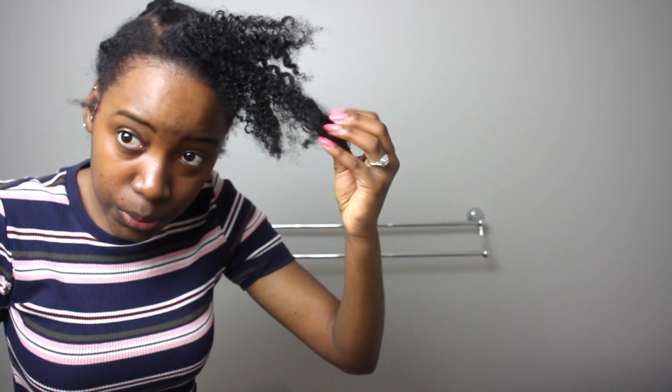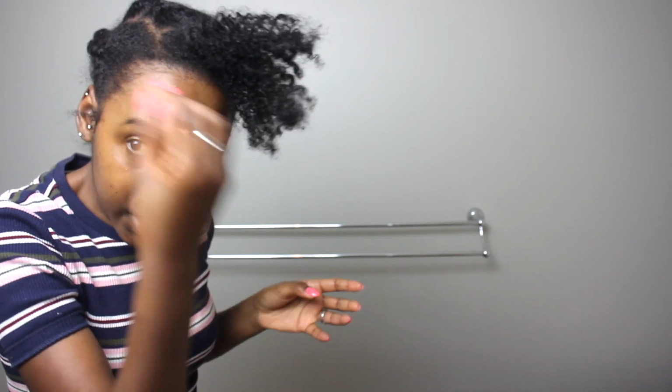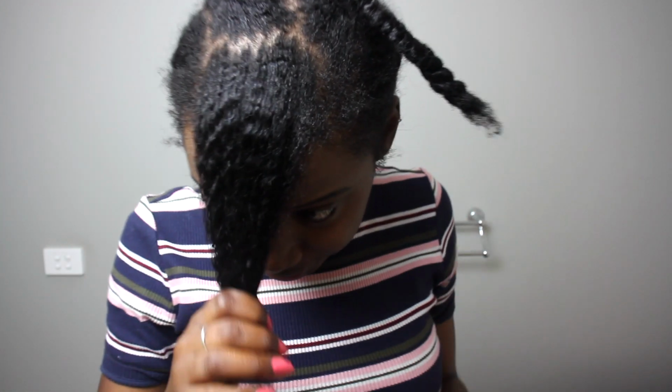I mean, you can see the curl definition here. So the curls are popping. It did activate my curls. Bear in mind, I did not use a curl enhancer or anything like that. Obviously, if I had used a curl enhancer, the curls would have been extremely prominent from top to bottom. But the curls are most prominent here, which is not even that bad, considering that these are $3 products. Everything was $3.